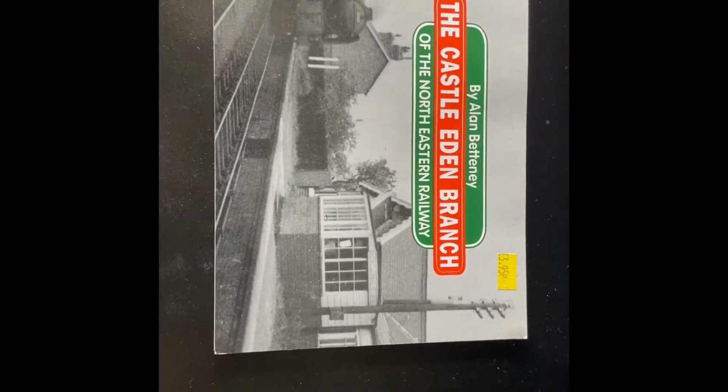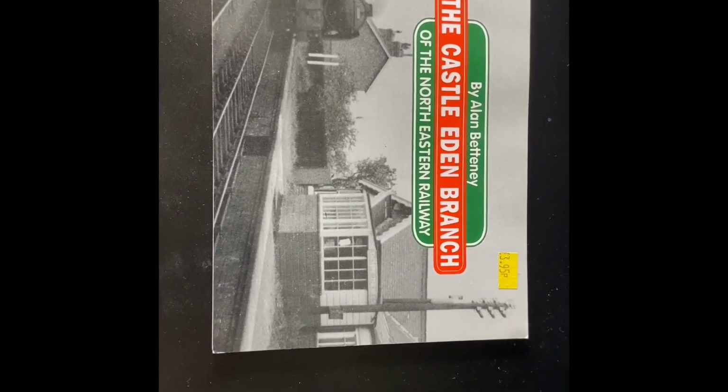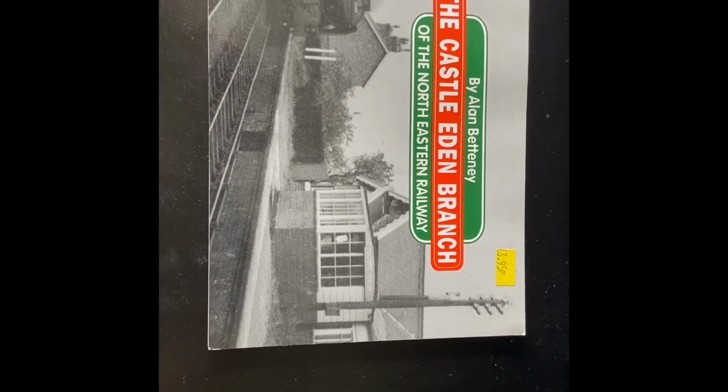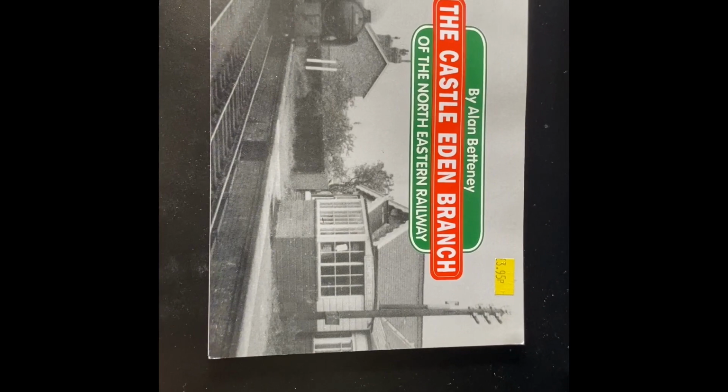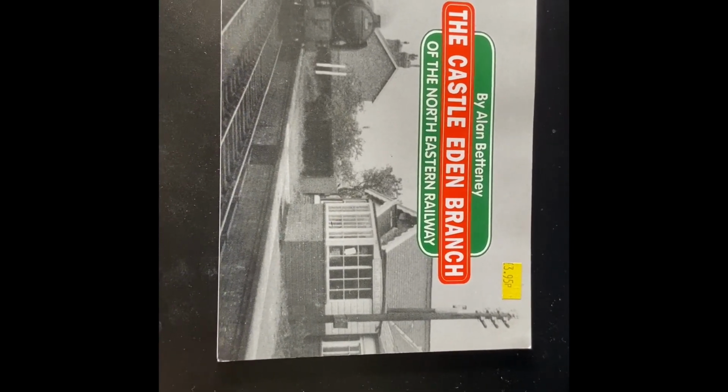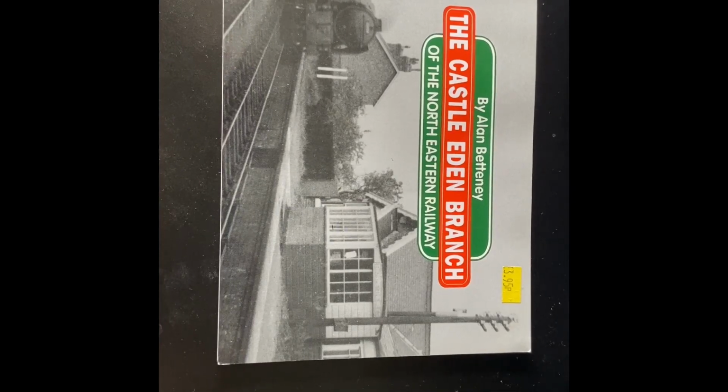This is the book my grandfather gave me that I think will be a major thing I show for a few bits in this video. As you can see, there's one of the stations in its heyday. I don't think that's Thorpe Fuels. You can see the station building's a bit different.